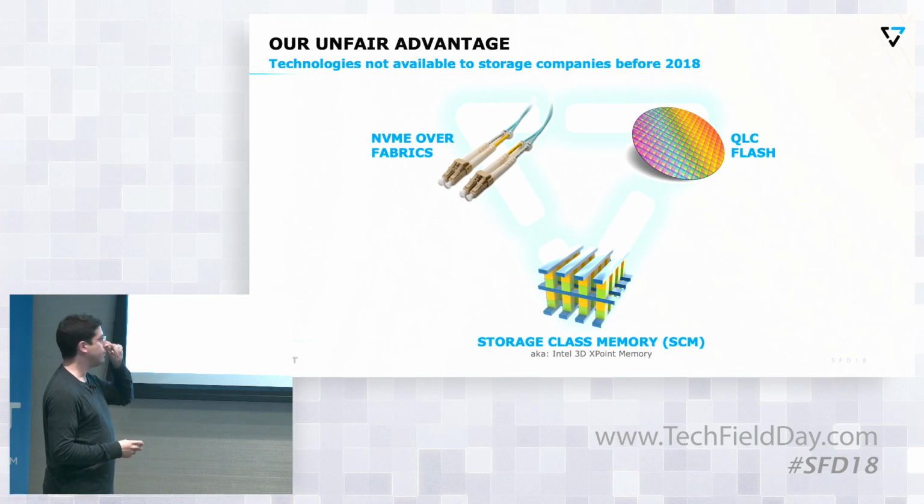NVMe over fabrics. Renen, you said use it as a write buffer. What was the other thing you use it for? Metadata store. We do not do any internal tiering. You said you were religious about backup. We're religious about tiering. We don't like it. Then you would call it more of a cache then, right? Yes, it's not a cache. You never read stuff back into 3D XPoint. We just use it as a space for us to do a few of our algorithms on it, when the data is on its way from the application to the flash.